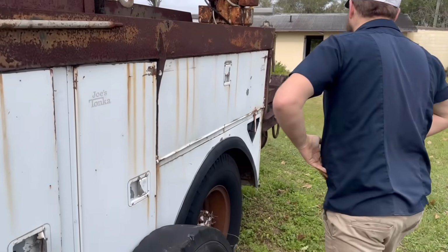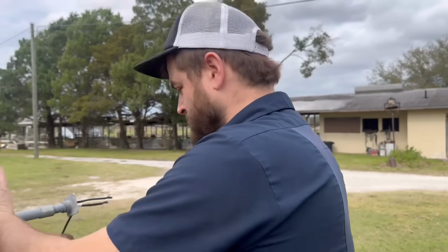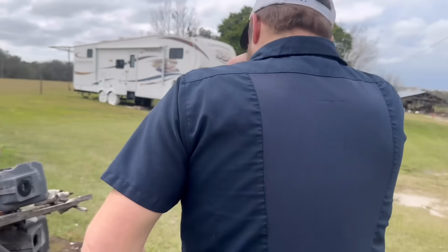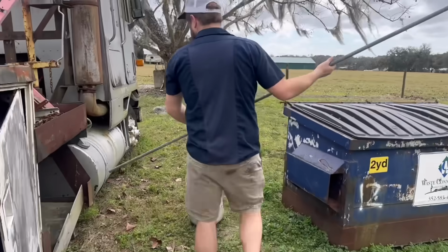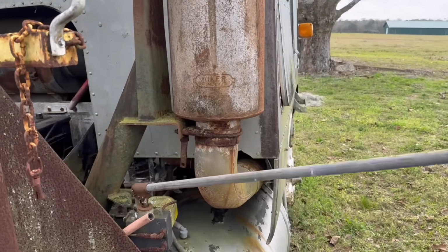Fair enough. We're gonna find something to jack the cab up with. What about that pipe that was on the ground over there? Pipe? Where? Right, that was holding that door. Oh, this thing will be here all day. Just hold it. Brian, I don't think it'll go in there. Yeah, I think it's the right width.